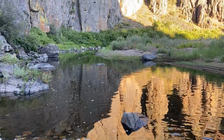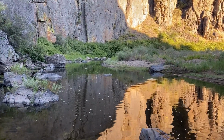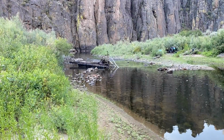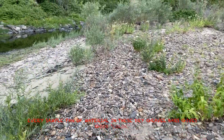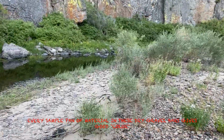We're gonna move upstream to the top of that inside bend, and I'll walk up there next and kind of give you an overview of what we plan to do today when we haul the dredge up there. As I walk up to the next spot we're going to dredge, I'll give you an overview of how we got these claims and where we are.